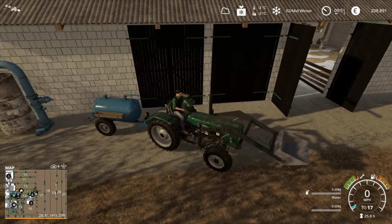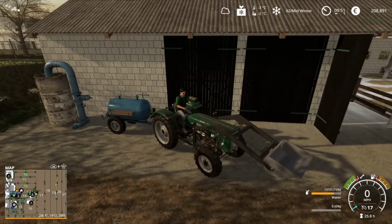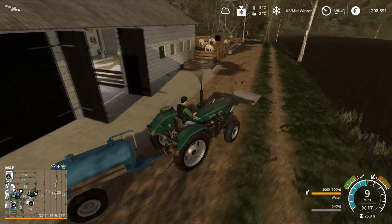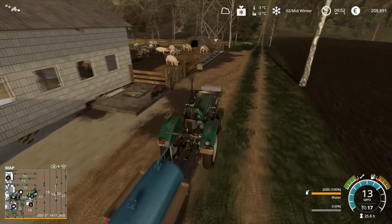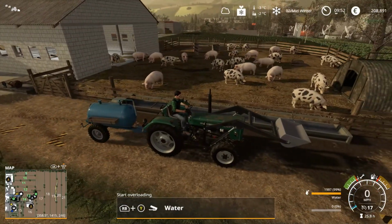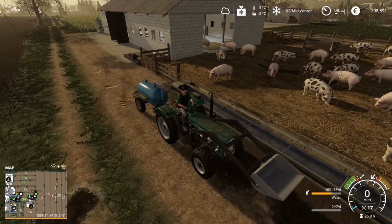Come on. There we go. That's better. Yep, so we'll get a second little tanker load in there. These are quite thirsty pigs, but we've got to make sure they are fed and watered all the way through the winter, so it's not too big of a deal.